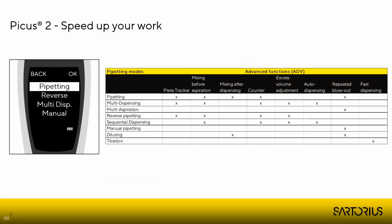In this table, you'll see the pipetting mode combinations that are usable for Picus 2 pipettes. As you can see, there are a lot of options which you can utilize to save some time. By no means does it mean that you need to master all of them. I don't think anyone does that. But finding even one or two combinations that work for your application can help significantly to save some time. For example, for microwell plate work, multi-dispensing combined with the plate tracker function helps you to keep track of your progress, where you are in the plate. Or for serial dilution, you could utilize automated mixing combined with the normal standard pipetting, so you don't have to mix up the settings or press the plunger too many times.